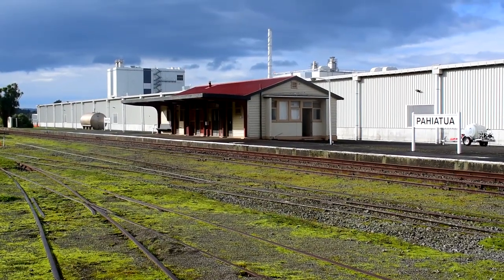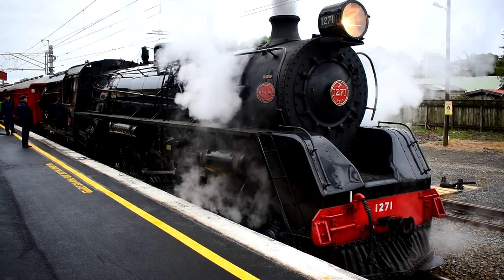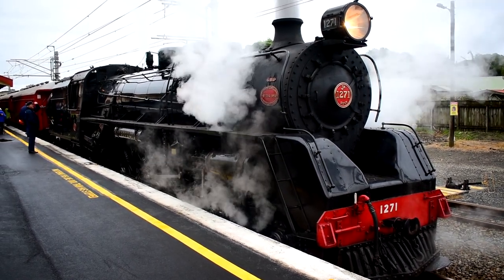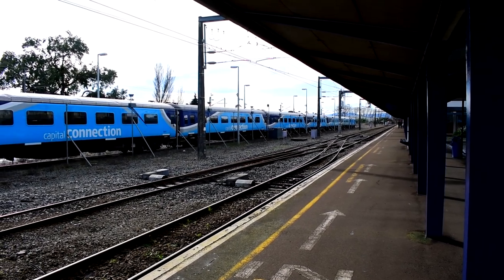After checking out the Pahiatua Railcar Society, my original plan was to spend the rest of the day in Woodville and wait for the Steam Incorporated excursions there. But for one very specific reason, I dashed over to Palmerston North first.